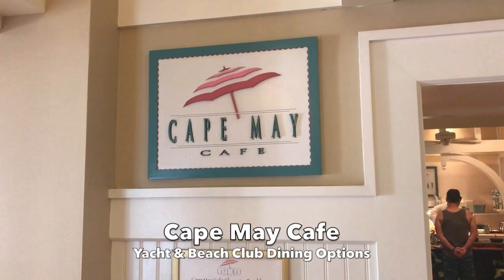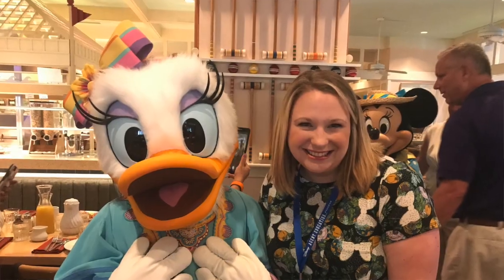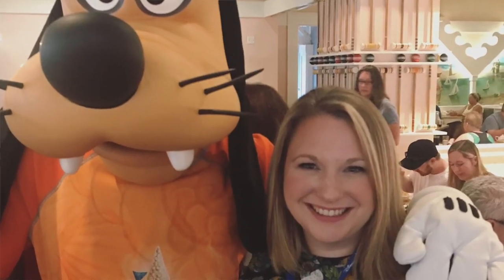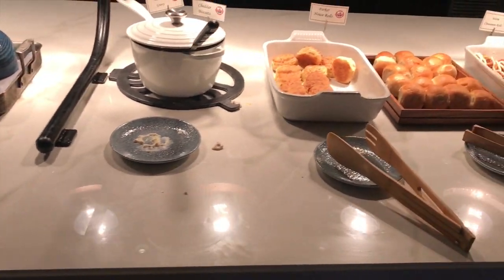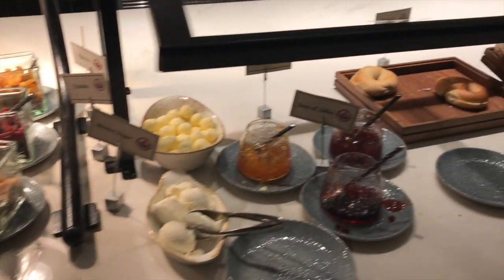The next place for dining is Cape May Cafe, and this is actually a character meal. So you have Minnie Mouse, Goofy, I think Donald's there. There's a few of the different ones, and you can have breakfast there or brunch with some characters. And the food in the buffet is so good. It's probably one of the best character buffets, I would say. And then in the evening, it's not character dining, but it's kind of like a seafood buffet.